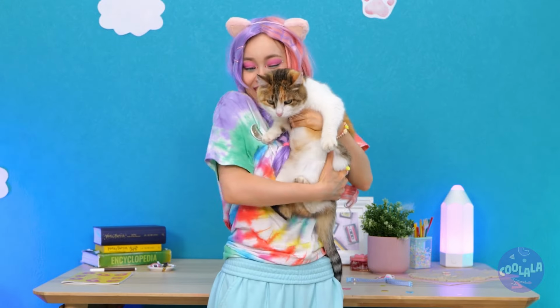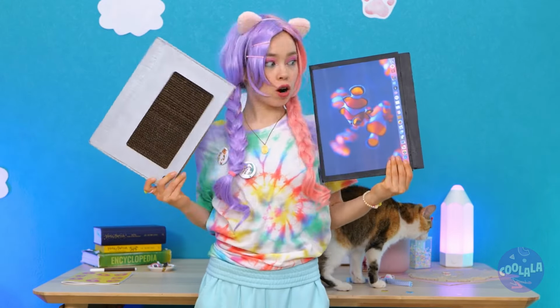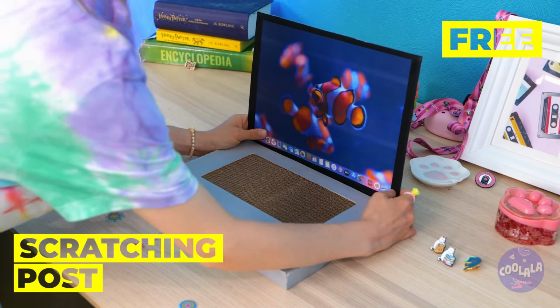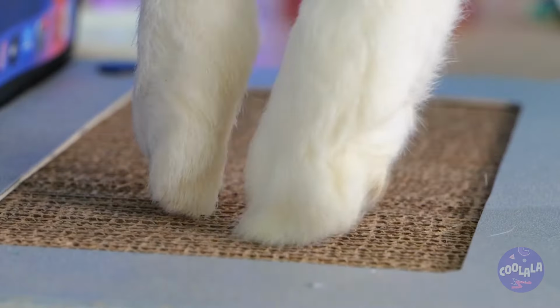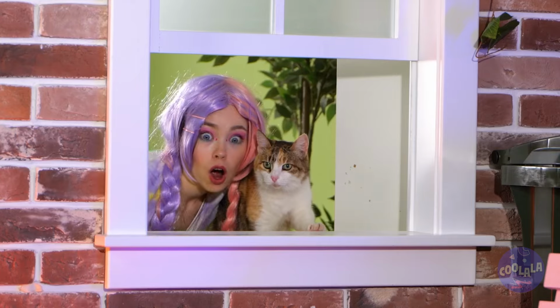Still, if you like computers so much, we'll make one just for you. One that's also a scratching post. And it's so fun to sit on. Oh, hey, what you looking at?